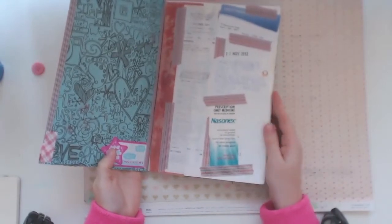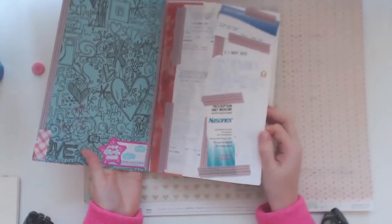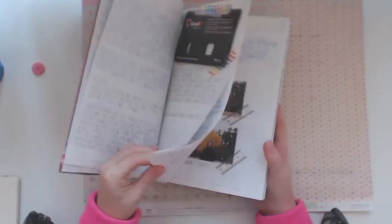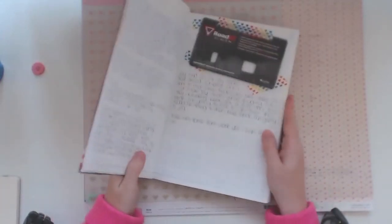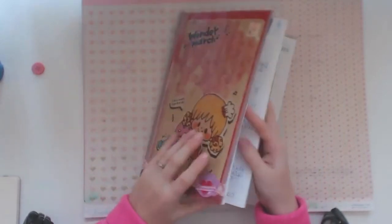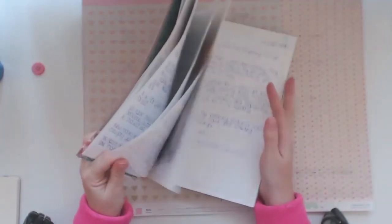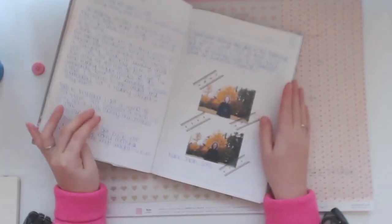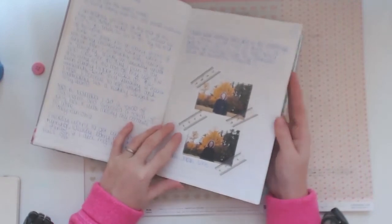I started off with some medicine, so I mustn't have been feeling well when I started this book. Some medicine receipts and boxes and stuff. Let's see, this book is much less bendy, so there's definitely lots of stuff stuck in. I got some old photos from when I was scrapbooking pages, and these are leftover photos, so I've just stuck them in.